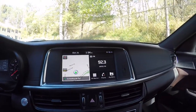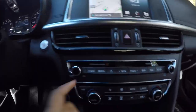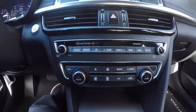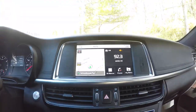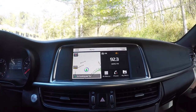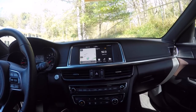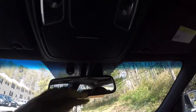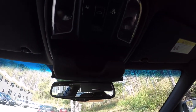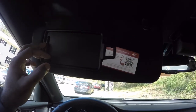You do have a touchscreen navigation system. I do like that. Here's your emergencies, all your climate controls, radio, maps, and so on. Climate control right here. You can hit that on automatic. This does have Sirius XM radio and HD radio as well. You have your auto dimming rear view mirror right there. Sunglass holder right here. Do you like the LED lights right there? That's nice.